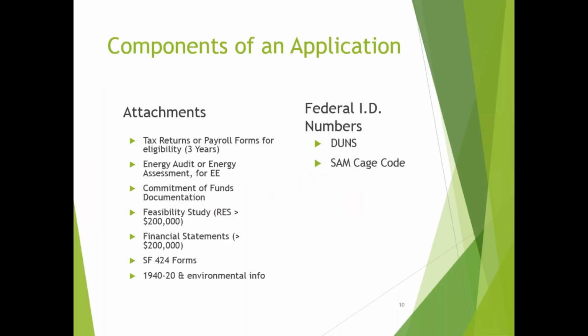So there are several components to the application. There's the application itself, which is a single document. It's typically in PDF form. And then there's all the things that you need to submit along with the application. So you'll need to send in your tax returns or payroll forms, but most people do tax returns for the last 3 years. This helps verify your eligibility as a small business or as a farm because it will show either that your income's coming from farming or that you're under the size standard.